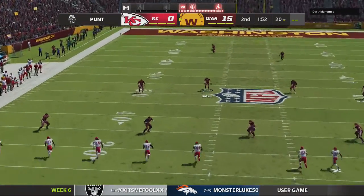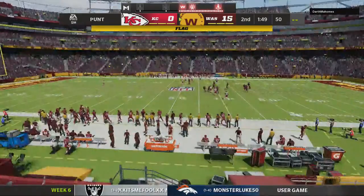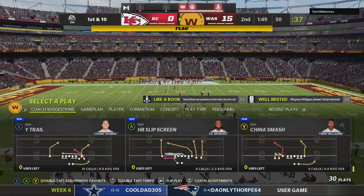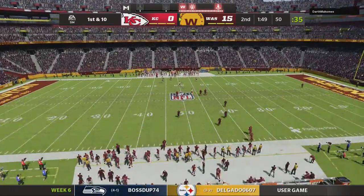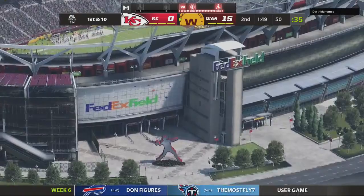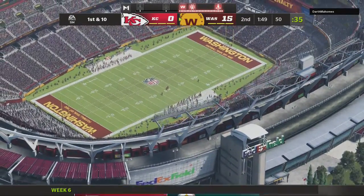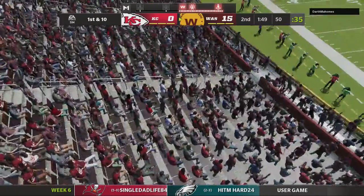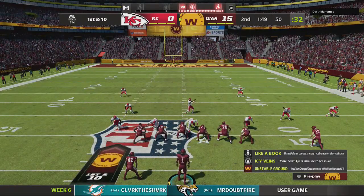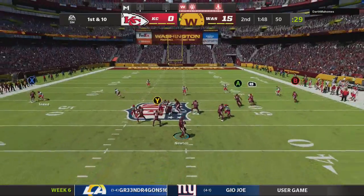And remember, following the safety, you give the football up as well, and they free kick it from the 20 now. So they will accept the penalty and move forward. A good starting spot for Washington as they come up 1st and 10 right at the 50-yard line. From the 50, Newton.